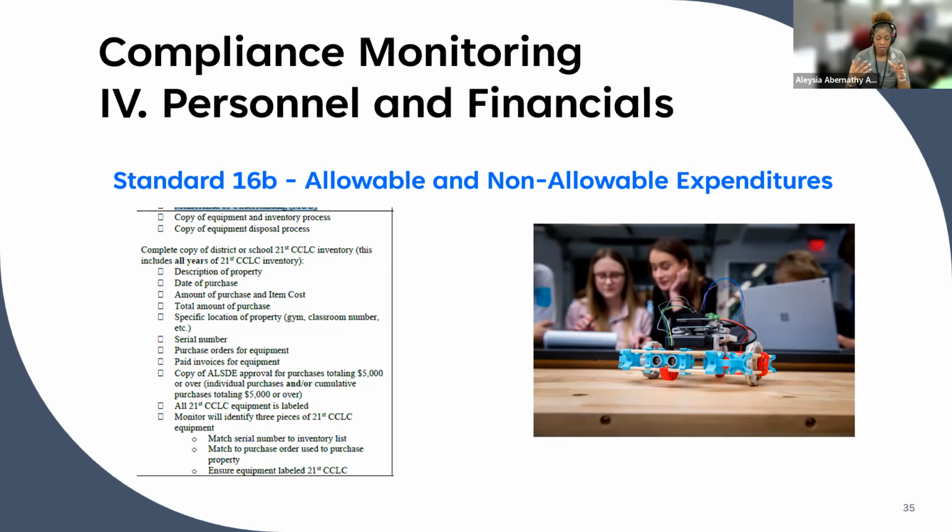And then when you have a walkthrough, the following items are identified on at least 3 pieces of 21st century equipment, and that has to be the serial number. And so we'll ask for your inventory list, and then we'll look for the serial number and ask you to pull that particular item. And so then we'll look at what's on the list and then what's actually on the item. We're going to be looking also to see that it matched on the purchase order that was used to purchase the property. And then we're going to be looking to see, was the equipment labeled 21st century? So this right here is going to let us know where we are within our guidelines of allowable and non-allowable expenditures.